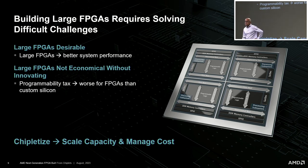So I hope I've convinced you by now that we want to build large FPGAs. But building large FPGAs is not economical. This is, of course, not new. Any compute platform has similar constraints. But because of the programmability tax, this constraint is more acute for FPGAs.